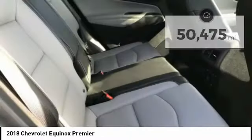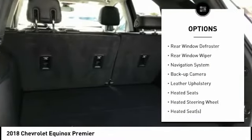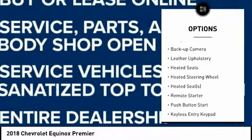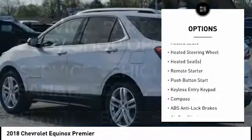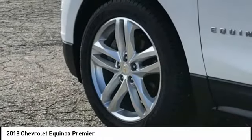Here are some of this vehicle's great options: alloy wheels, power liftgate, power mirrors, rear window defroster, rear window wiper, navigation system, backup camera, leather upholstery, heated seats, heated steering wheel.